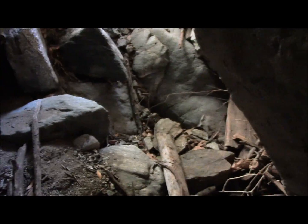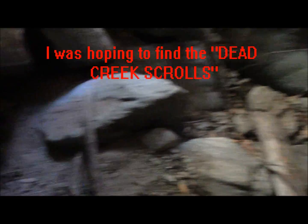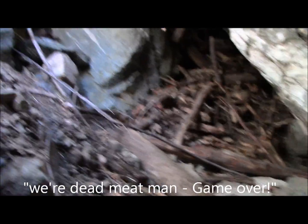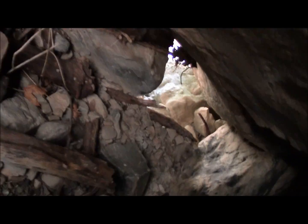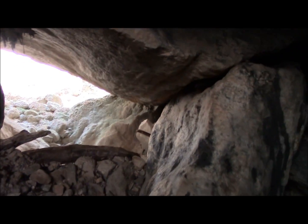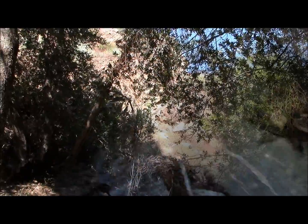This is cool, isn't it? When the stream's really flowing, the water's ripping through here, you get sucked down here, you're dead meat. Look at that, I could probably get through right here if I lay down. Oh no, it narrows way out. There's so much debris. That's a good bear trap right there. So much for the little cave. Here, there's where we just came down.